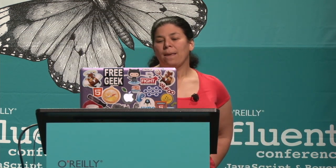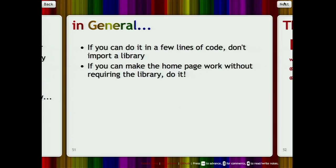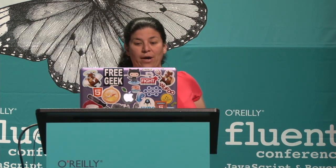So weigh the pros and cons of including a library. It just might not be worth it. And in general, if you can do it in a few lines of code, don't import a library. If you can make a home page work without the library, make the home page work, like whatever little feature. Make your navigation bars enable the pop-opens or whatever they're going to need. Don't make them wait for your whole library to download, because you all know that JavaScript needs to be downloaded, parsed, and executed before it continues writing, right? I'm preaching to the choir.